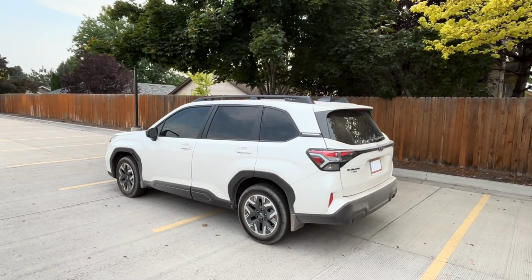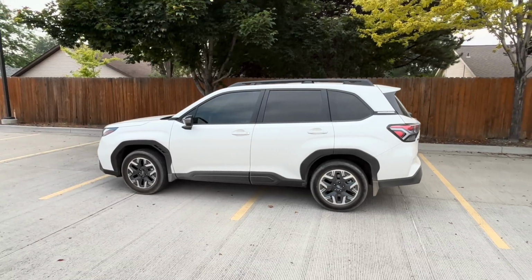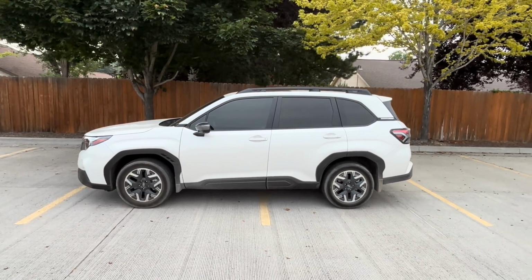Always test drive them. Test drive them on the interstate at highway speed. Do an acceleration test, a braking test. Do all the things to make sure that you are buying the right vehicle.